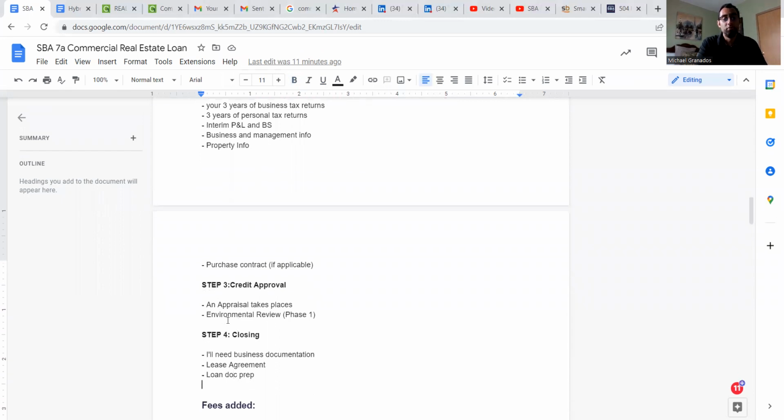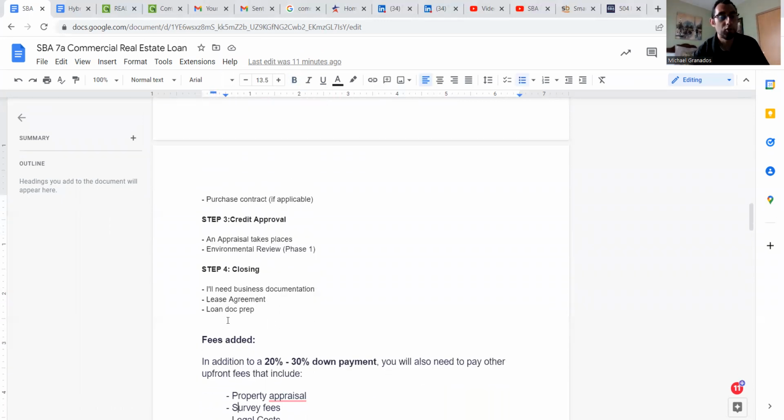Step three, credit approval. This is where the step will go into an appraisal that takes place, environmental review, which is part of phase one. So now we're getting into that appraisal step, and then we're going to go through credit approval, and then step four, which is closing. I'll need business documentation, a lease agreement, and then loan doc preparation.